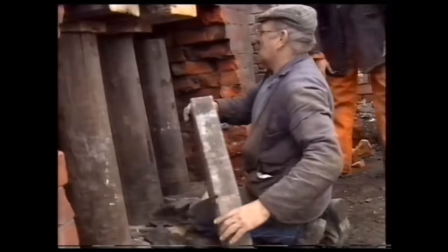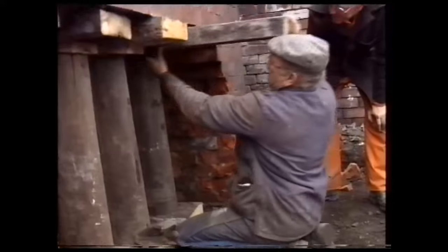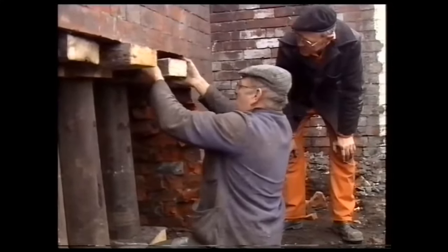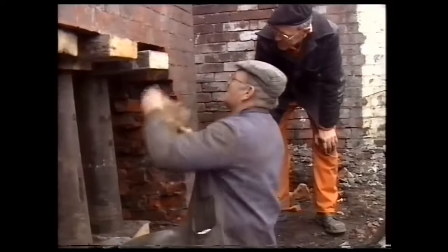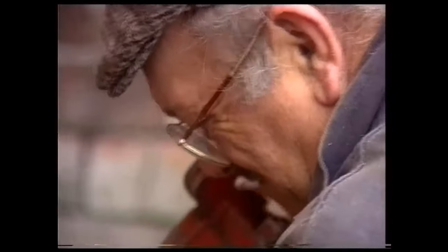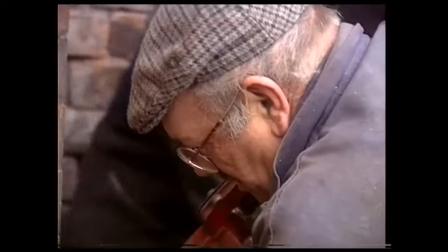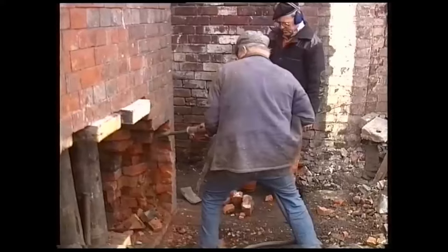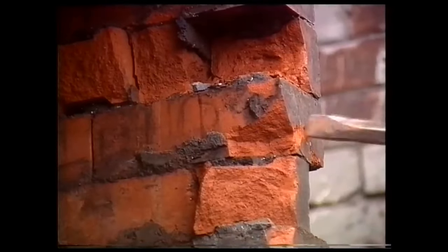When we're not sat on tops of chimneys, we spend a great deal of time knocking the things down. Basically, what we're doing today is we've removed a section of the brickwork from the base of the chimney stack, and we're replacing that with wooden props and wedges and cap pieces, as you can see. Then when we've removed the remainder of the brickwork, we set fire to the timber, and down comes the chimney stack.